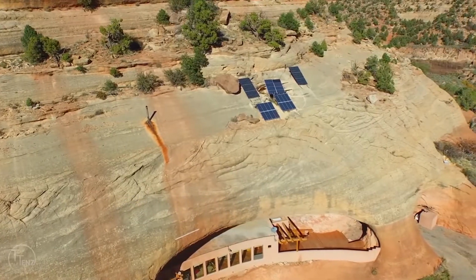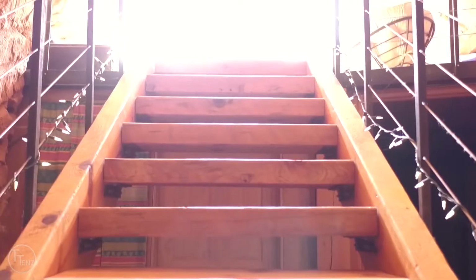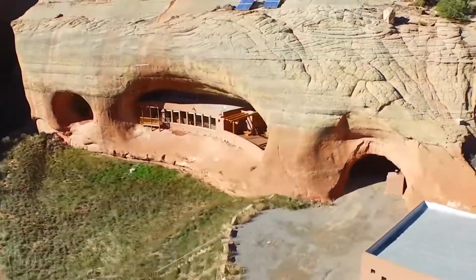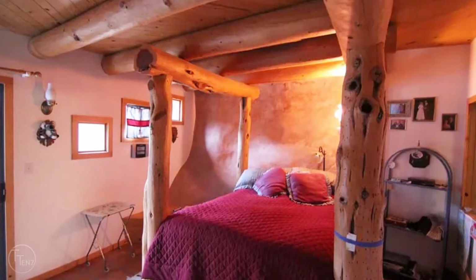Dubbed the Cliff Haven, this 2,100 square foot property consists of 3 bedrooms, 2 bathrooms, a 3-car garage, and 12 acres of dramatic red rock landscape. Hidden in plain sight, the nearest neighbor is a mile away. Constructed in 1986, the property was designed to imitate traditional Anasazi cliff dwellings.